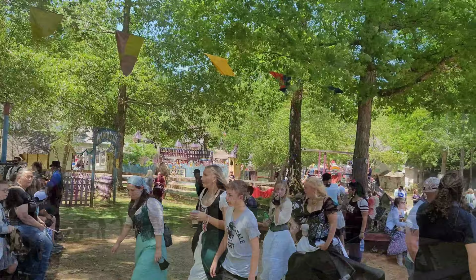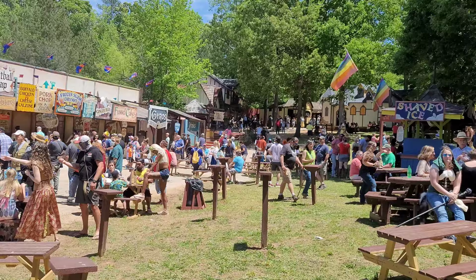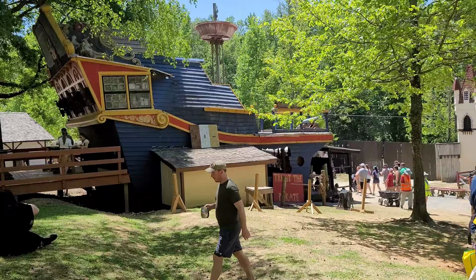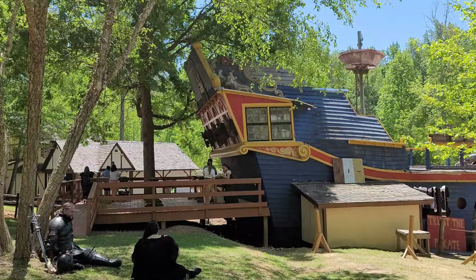As they say, if you try something, you might die. And it looks like we have this pirate ship looking place. And is that Poseidon up there?